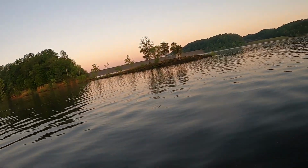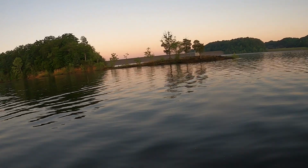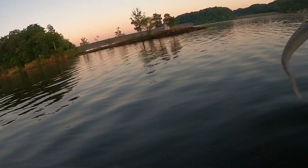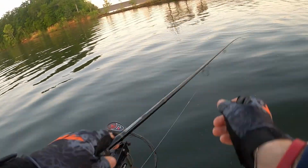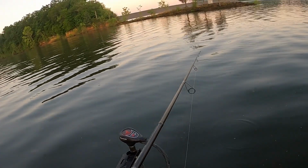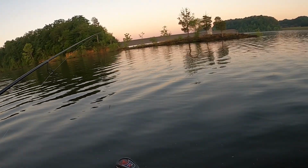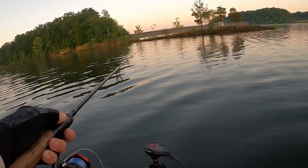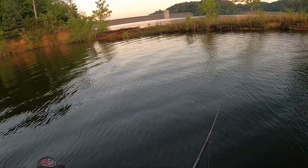Also, while we're on the subject of borrowing things, obviously I'm not in my boat. If you've tuned into the last video, I have a broken trolling motor and no way to get it replaced quickly, because apparently the warranty with Minn Kota is null and void. So this is my dad's boat, and this is what you'll see for the upcoming future, but we'll make it work. The water is incredibly high, guys. It's about 7 foot high.